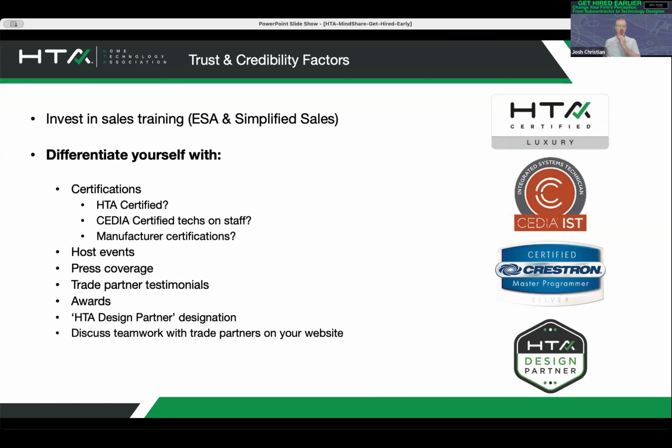Another thing that I don't see enough of in this industry is to talk about how you work with trade partners on your website. It's a minority of websites that even talk about that. They'll spend a lot of time talking about the brands they sell, which these clients don't know. So why are you spending valuable time talking about brands that they don't even know? Again, they're trying to buy your experience, not these brands. They want the experience. But do talk about how you work with architects, designers, and builders, that you're collaborative, that you like to work with them, that you do design and engineering, that you should be brought in early. That is important for the trade partners to know about, but also for prospective clients to know that you know how to talk with those folks and that you want to work with their team.